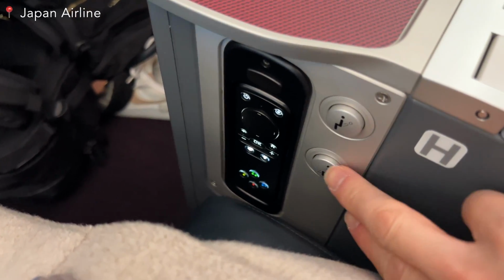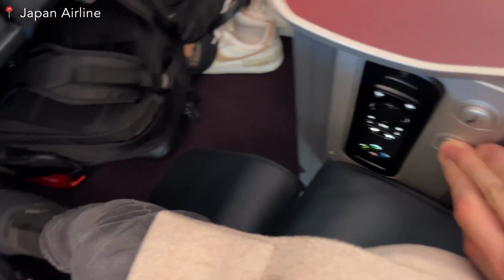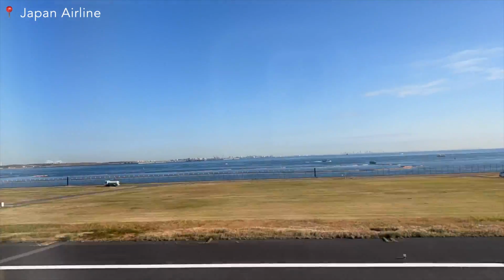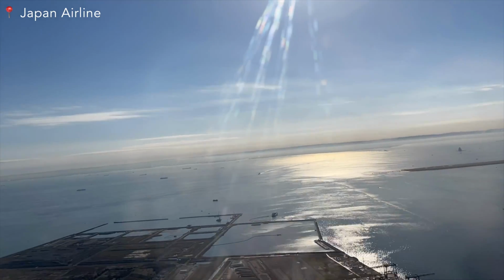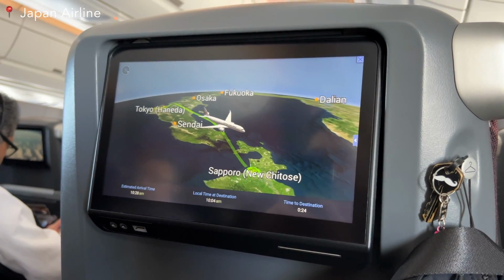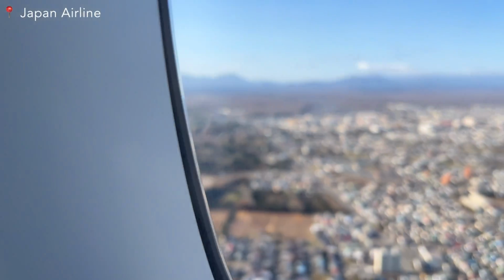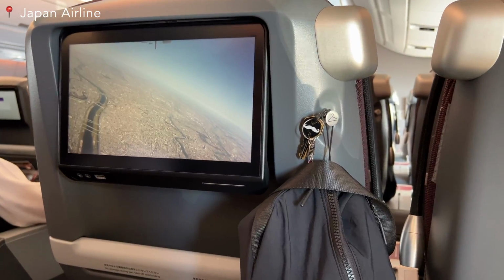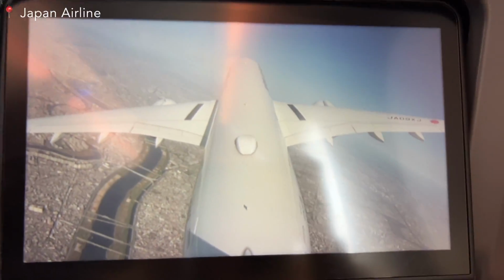You cannot fully lie down, but you can recline with the footrest, like this. Whee! One unique thing about this plane is you can see a bird's-eye view of the plane. It's pretty cool.